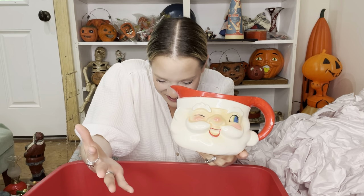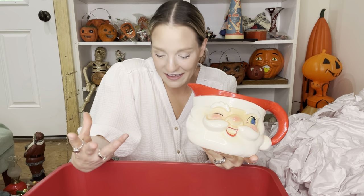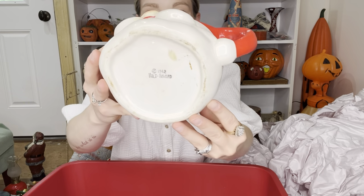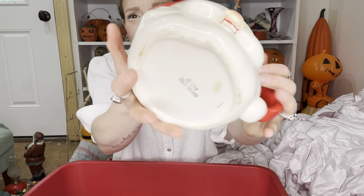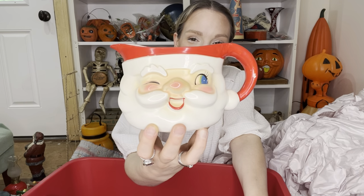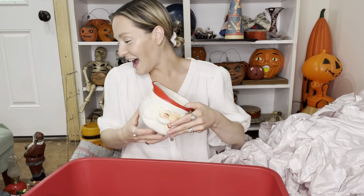What a mixture. This tote is like a roller coaster. It goes up, it goes down, it goes up, it goes down. I can't keep up, but oh my goodness. It's a Holt Howard pitcher, and this one's short and stubby. It's so cute. Again, says Holt Howard on the bottom. Oh my goodness, 1962. Amazing. I've got quite the collection going on over here, guys.